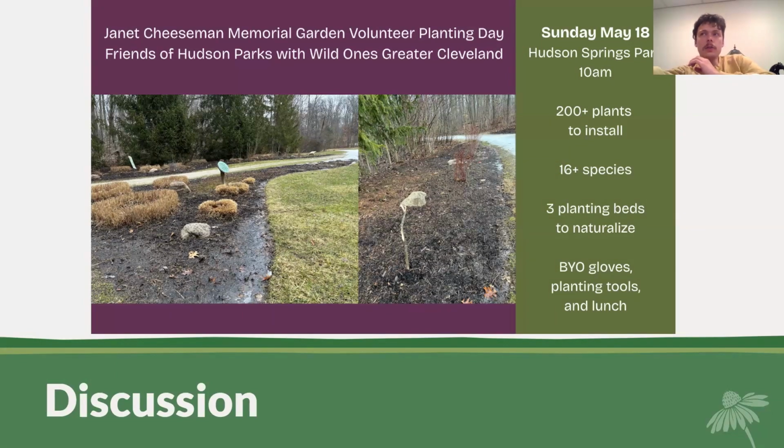So we're trying to not make this a designed formal bed space, but more of a naturalized garden. The goal for these spaces ultimately is to make them low maintenance and blend in as a woodland edge to the woodland that they back up against. So yeah, I'm really excited for this. I hope we can get a nice group out there. Like I said, we've got at least 200 plants, not including others that we're hopefully getting donations of. It should go a couple hours, and it sounds like a great thing especially for folks who are on the south side there.